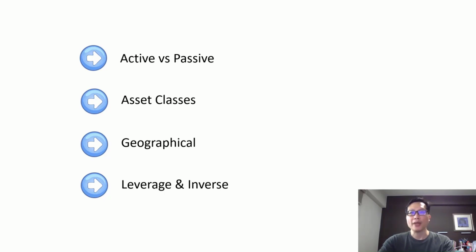So when the S&P 500 gains 1%, the ETF is expected to gain 2%. There are also inverse ETFs that give the effect of shorting an index. So if the S&P 500 loses 1%, the inverse ETF is expected to gain 1%. There are also leveraged inverse ETFs as well.